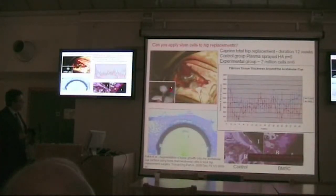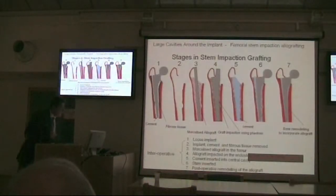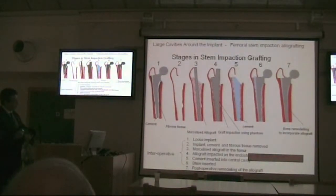So in this experiment, we coated the surface of an acetabular cup. Again, it was an acetabular cup in a goat animal model, and impacted that in place. And after 6 months, looked at the amount of fibrous tissue adjacent to that acetabular cup. Obviously, you don't want fibrous tissue. More fibrous tissue is bad, less fibrous tissue is good, and this red line shows that there is less fibrous tissue around the cups with stem cells. So it works, and we are applying for money at the moment to try and take this into the human.